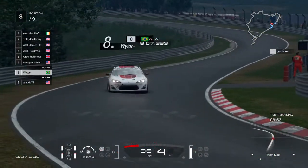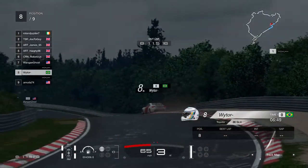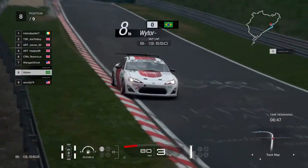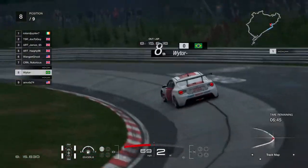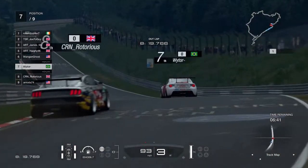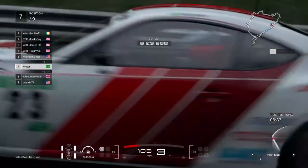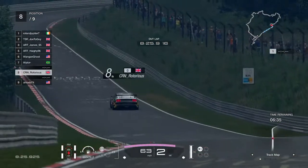Vitor making their way towards the mini carousel, running a bit wide into the gravel trap. Good thing this is just an outlap. Best to get your mistakes out of the way on your outlap as opposed to making them during either the qualifying lap or the race.